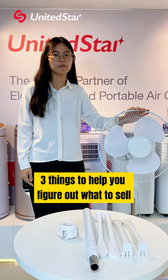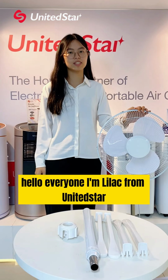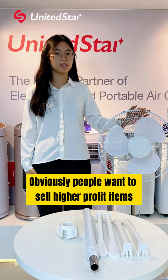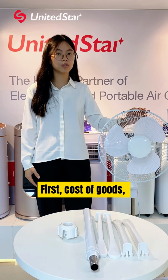3 things to help you figure out what to sell. Hello everyone, I'm Lila from United Star, and obviously people want to sell higher profit items, but there's 3 things to consider. First, cost of goods.